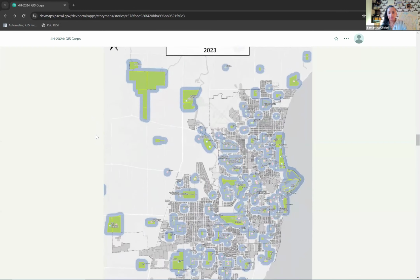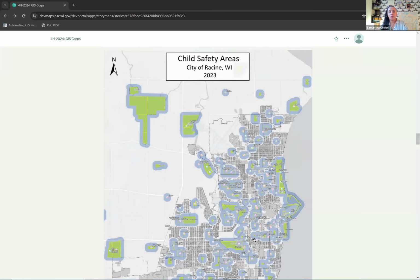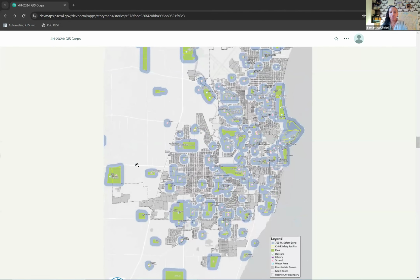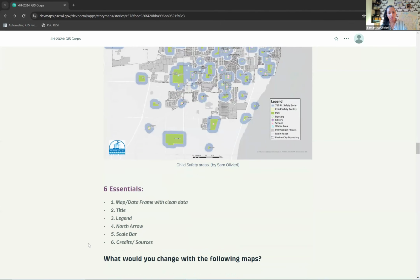Very similar to Meredith's map, you have your standard elements of cartography here. We have a scale bar at the bottom. We have our legend. We have our north arrow up here, a very clearly defined title, so everyone knows what they're looking at. Very simple, easy to read symbology. And then just a bit of branding down below.